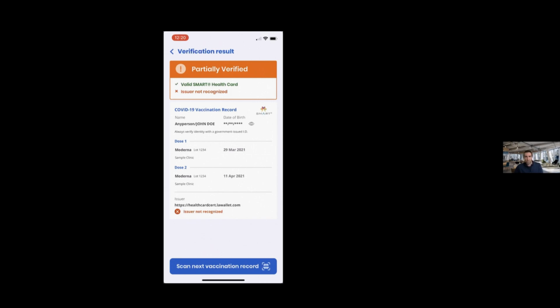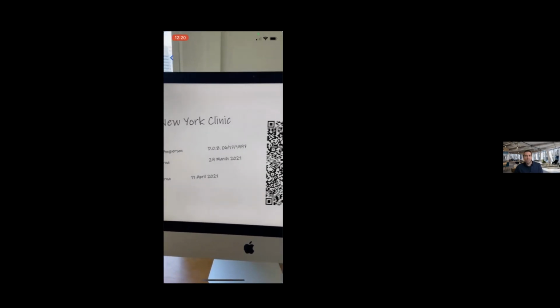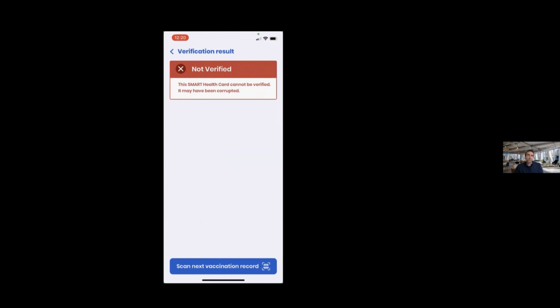If we move on, we'll scan one more smart health card for the purposes of the demo. And we can see here this sort of chicken scratching. Maybe this is where somebody generated their own smart health card on their computer at home, and this is the New York clinic. When we scan this smart health card, it has properly been rejected.